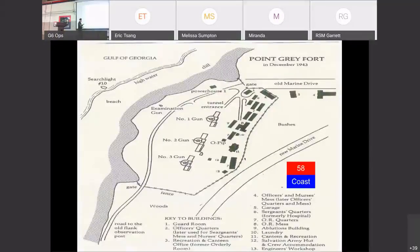Now, Point Grey, where UBC is. Three 6-inch guns, quite a sizable camp. There's an examination gun there. Down here is Tower Beach. There's two searchlights there. I don't know if you guys will walk down there. They're all graffitied up. Two of our searchlights. And that gun was restored a few years ago.